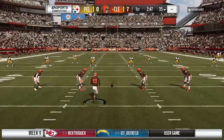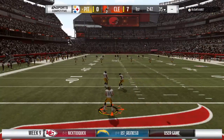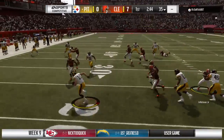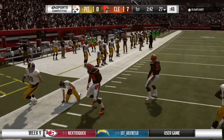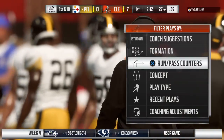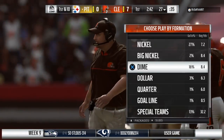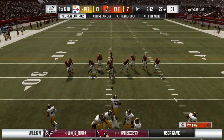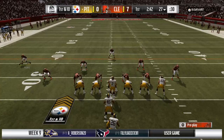Gonzalez now to kick this one away. Here comes Ryan Switzer to return it. And he'll take this across the 25, couple extra yards up to the 27-yard line. Big Ben and the Steelers with a 1st and 10 at their own 27.